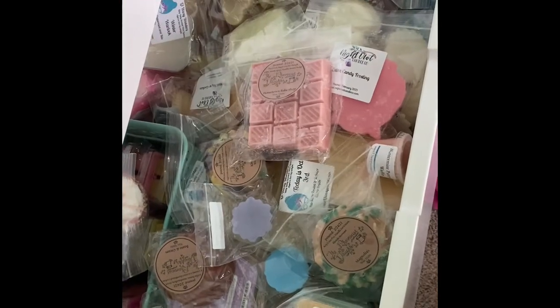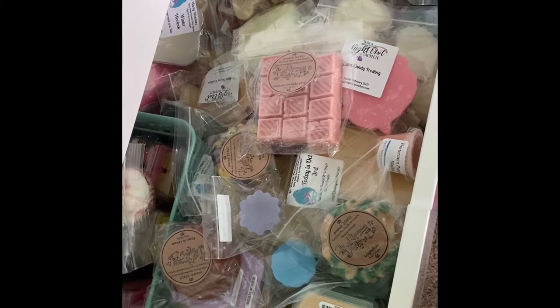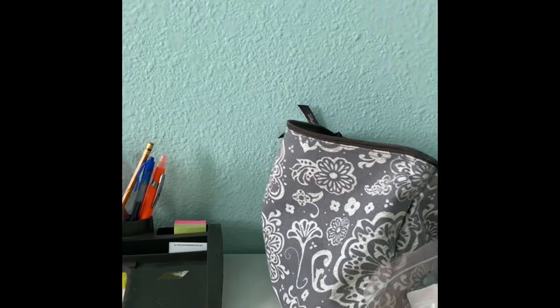So let me show you my next drawer. Be right back. So this is my next drawer that I'm going to show you. It is my bakery drawer. Let me get this out and I will go through it with you. Okay, so I'm going to start with my Scentsy and retail wax.